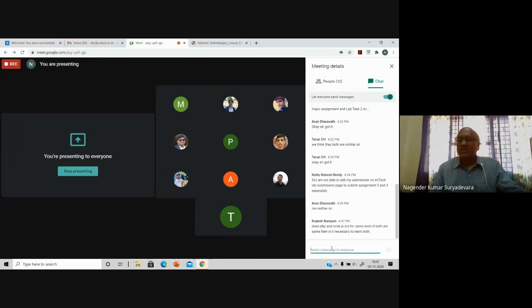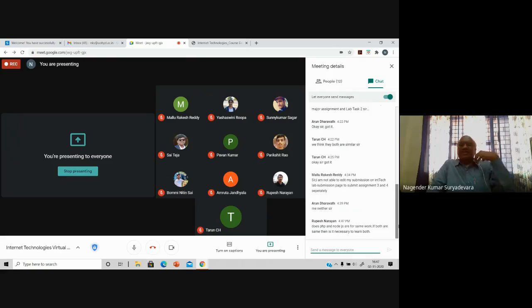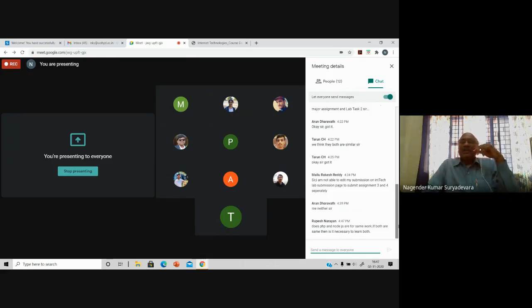Does PHP and Node.js, are both the same, so you need to learn both? Rupesh, no, Node.js and PHP both are meant for server technologies. Both are meant for doing server processing only. So both are meant for handling the requests coming from various clients. But PHP is different from Node.js.